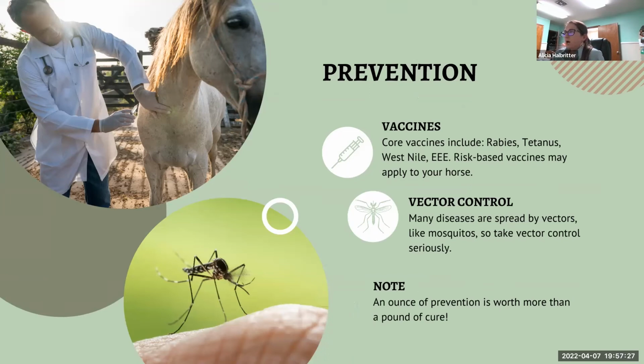So make sure your horses are getting at least the EWT vaccine and a rabies vaccine, and any other risk-based vaccines that your veterinarian may recommend. So if you're traveling a bunch, going to a bunch of shows and such, then your veterinarian may ask you to give some other vaccinations, like for EHV, rhinovirus, some other things that can be transferable from horse to horse, and that you're more susceptible to if you're working with other horses that aren't in your barn.